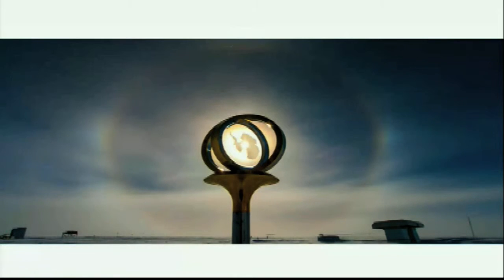And we have to remark the position every year since the ice we're living on is moving about 10 meters per year.